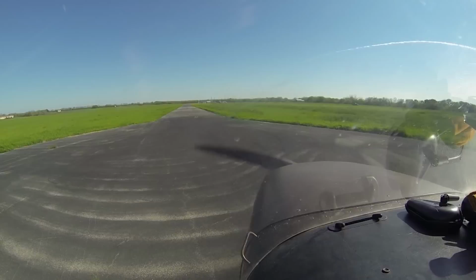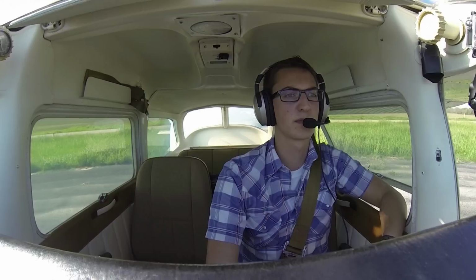Anyways, sit back, relax, and enjoy this short hop out of this tiny private airstrip in South Central Texas.